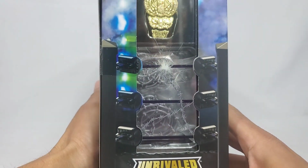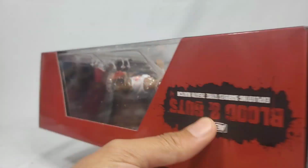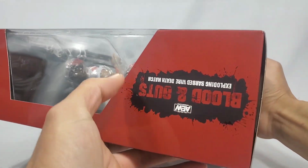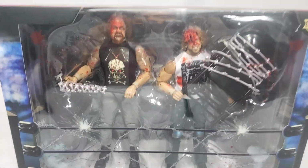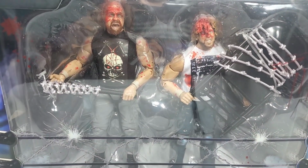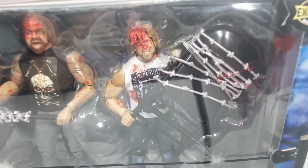Now, on this side, it looks like we're going to be getting some more barbed wire, as well as the AEW title. Up top right there, you'll get that Blood and Guts logo. But I think the gem of it all, you guys, is these two. Check this out, man. Moxley right there, pre-post. Kenny Omega, he's hyped. He's ready. He's like, you want this, my buddy? Well, only one place, dude.